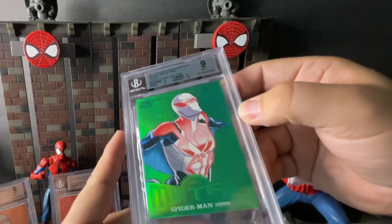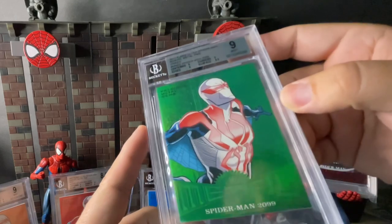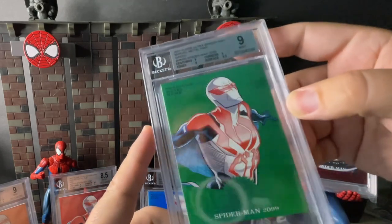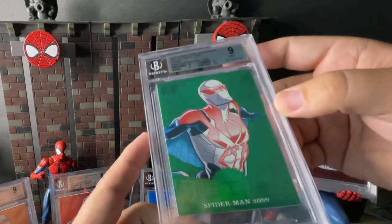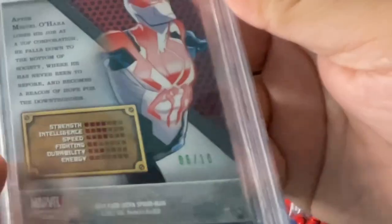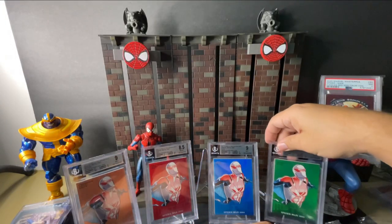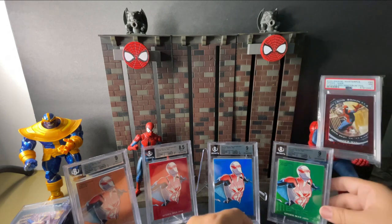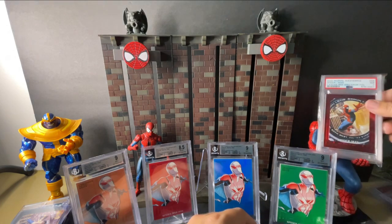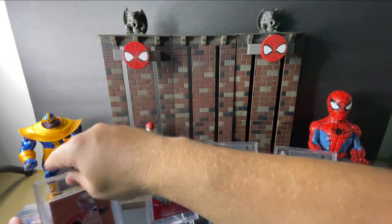So it's a 9. I mean, that is a true mint. Not quite a gem mint, but very, very mint, for sure. And I'm pleased with that. So we're dominating the nines here, guys. So we've got two more cards. The granddaddy there. Let's move this around.